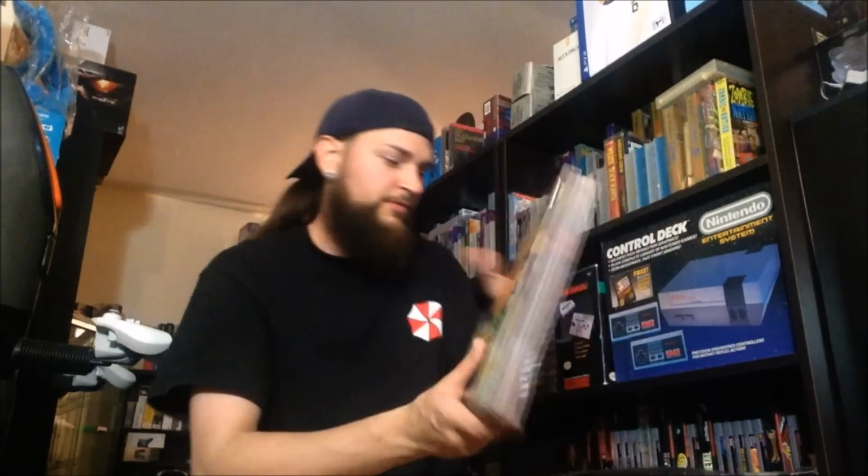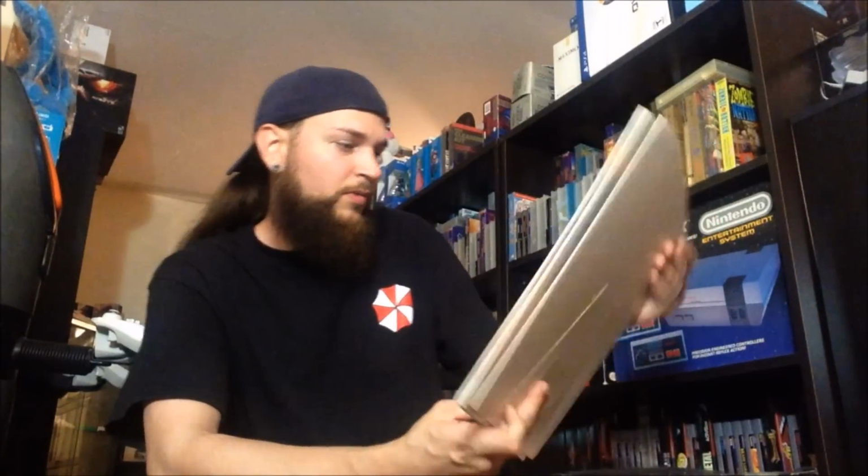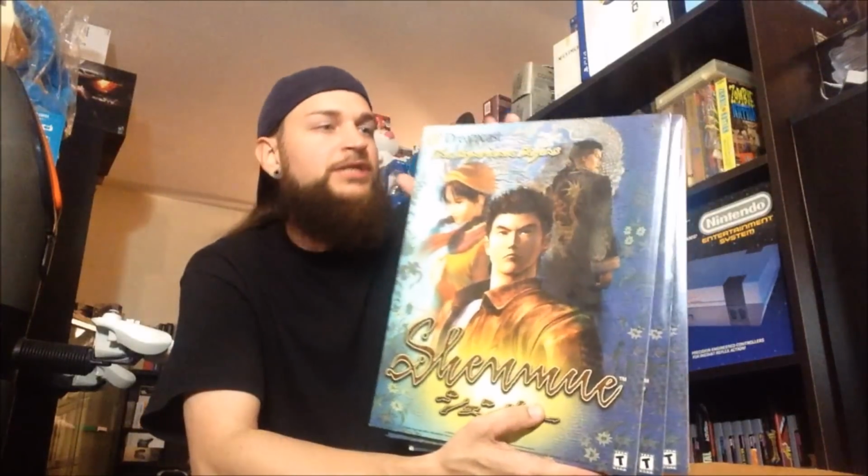We have some more standees. These are for Jet Grind Radio. There's 5 of those. Countertop standees. We got a November 2000 Dreamcast Sonic Shuffle and Skies of Arcadia standee. That's pretty cool. There's 3 of those. These are really nice. I was really happy to see these. Shenmue standees, we got 4 of those as well. Those are really cool. I'm a big promotional item collector, so I was really excited to see a lot of this stuff. Especially since I have almost nothing promo-wise in my collection for the Dreamcast era.